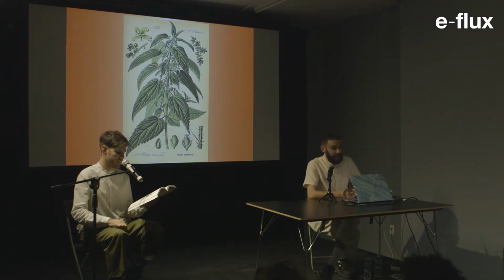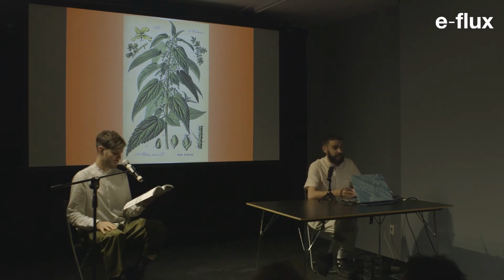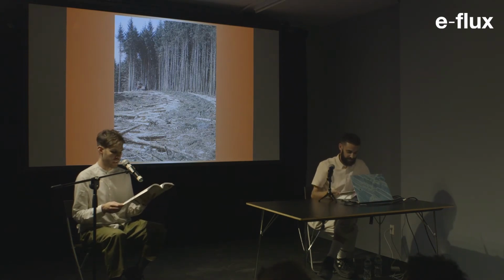Nettles have been invasive for hundreds of years, but no alarm has spread in the media as they are seen as native. Exotic conifers planted by the timber industry are destroying native forests, but they are economically practical.